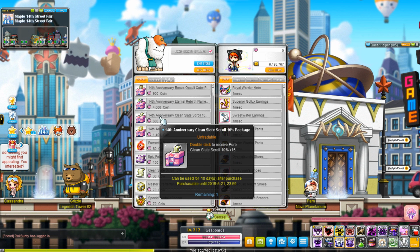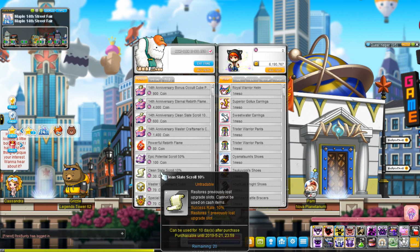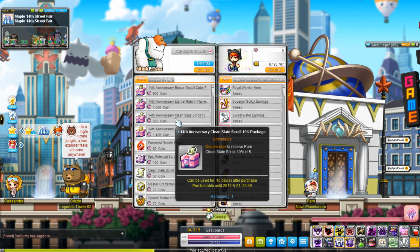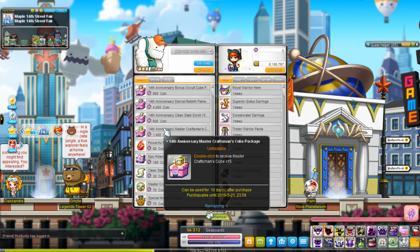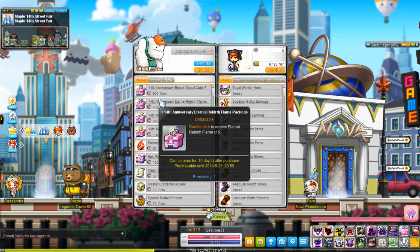Clean Slate Scroll 10%, this is good. To this day, I don't know the difference between a pure clean slate scroll and a regular clean slate. Does a pure clean slate erase all of your slots, or I don't really know. I think it's the exact same thing. This is also a good buy. Master Craftsman Cube is also a good buy as well. Kind of disappointing that it's not Meister, but you want to go ahead and go for that. These 3 packages are really good.